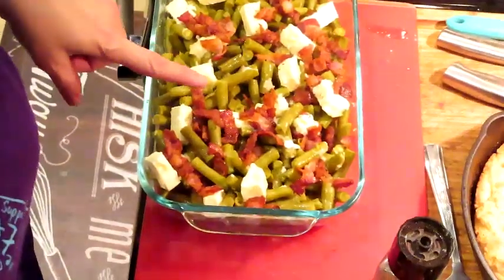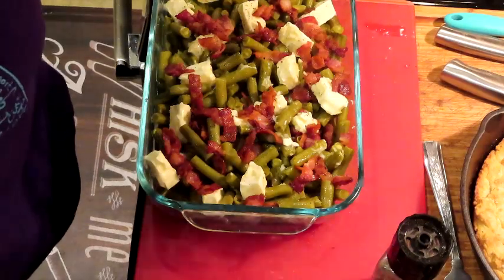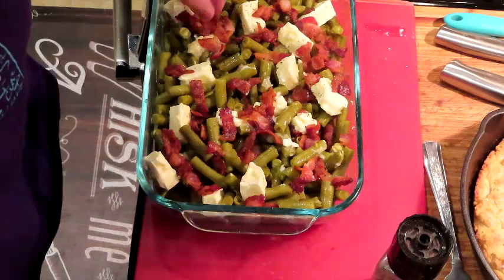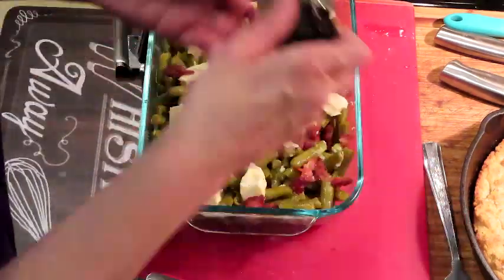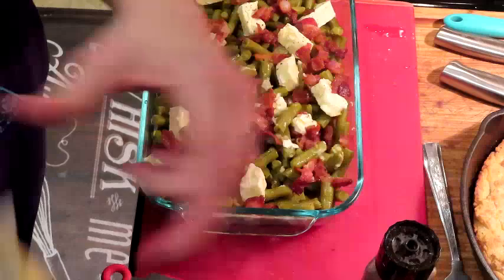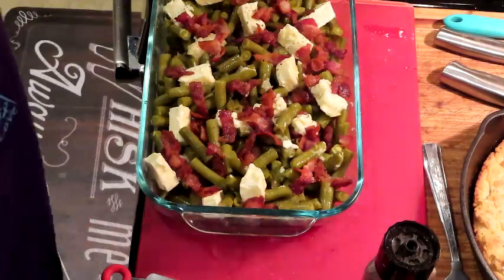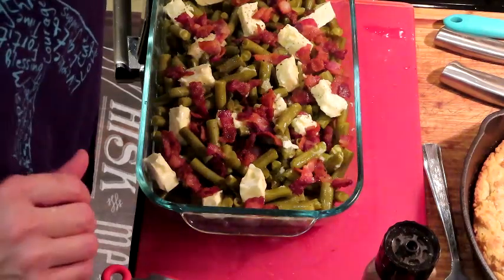This is 3 cans of green beans, 1 whole stick of Keri Gold butter, and about 4 strips of bacon I just cooked up. Sometimes I use raw bacon in here. I'm just getting some pepper, salt, and onion powder, and I use garlic paste because Sid doesn't like the chunk garlic. So we got that. I don't even know where my onion powder is.